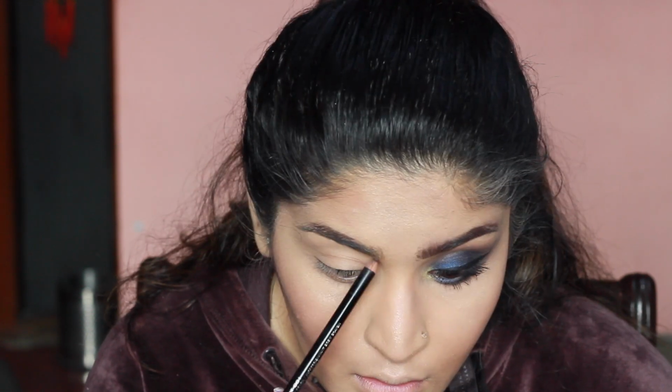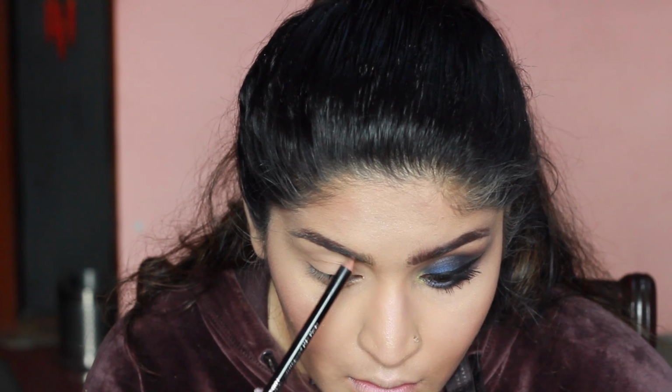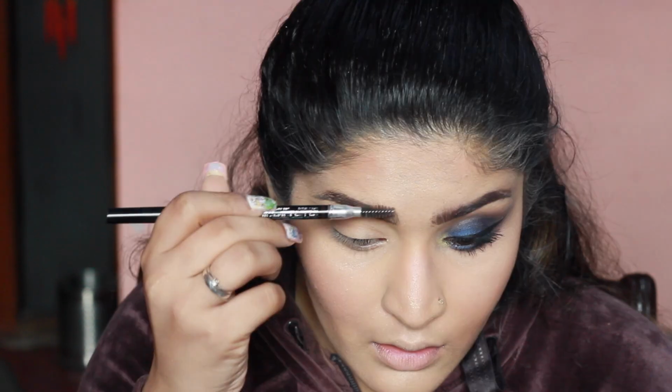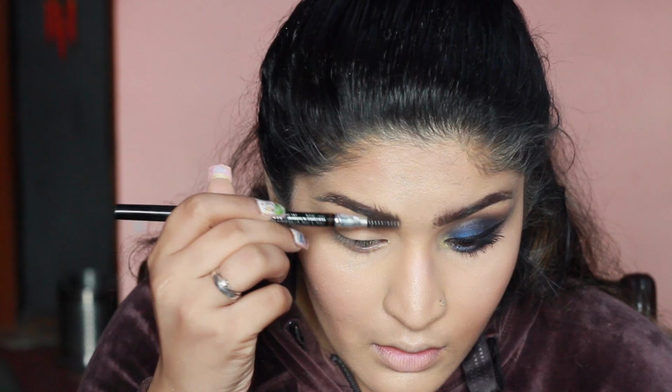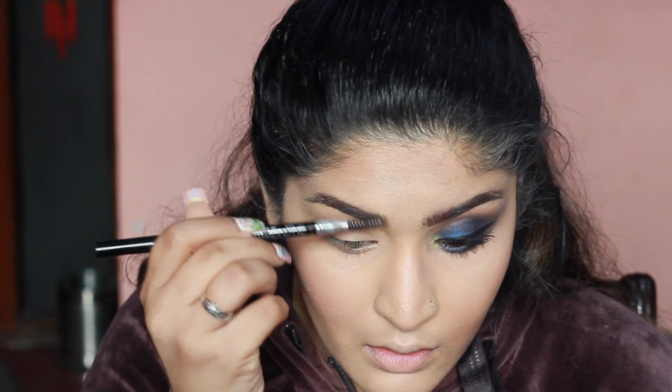As for the front part of my section, I'm just gonna go in light vertical strokes, and once I'm done with filling it in, I'm gonna use the spoolie end of the pencil and I'm gonna blend it all out so that I have no harsh edges or extremely overfilled eyebrows.